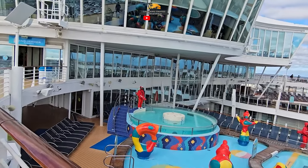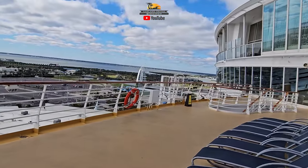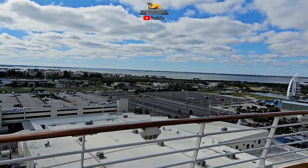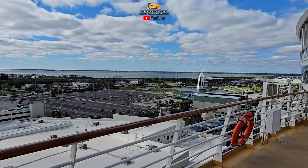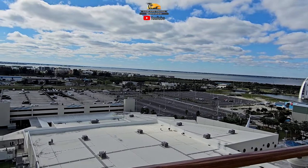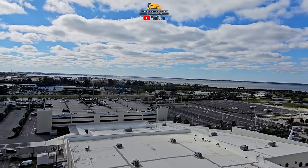I'm sure that the ice cream station will pick up later, because even in cold weather, people still love that ice cream. We saw that even on our Arctic crossing cruise on Voyager a couple years ago. The whole time we were in really cold weather, people were still getting ice cream.